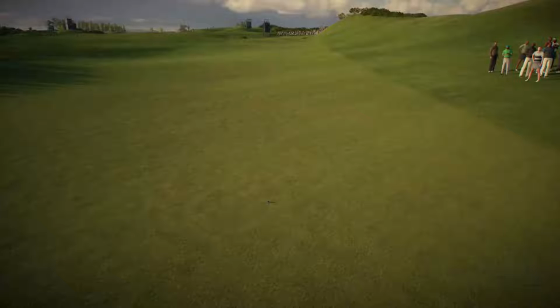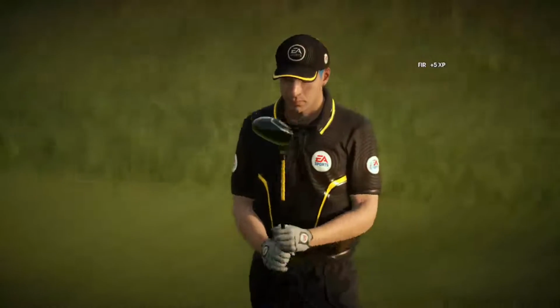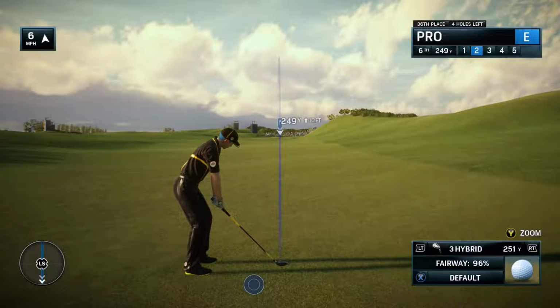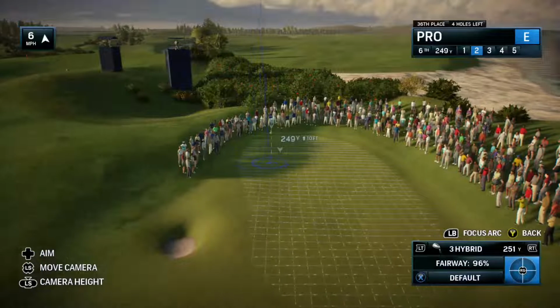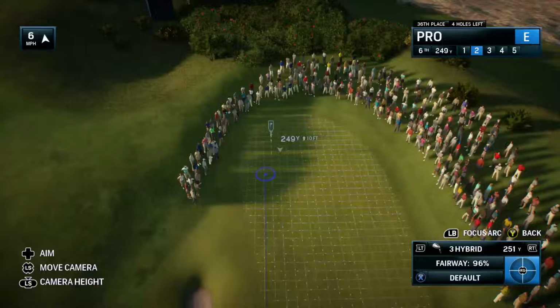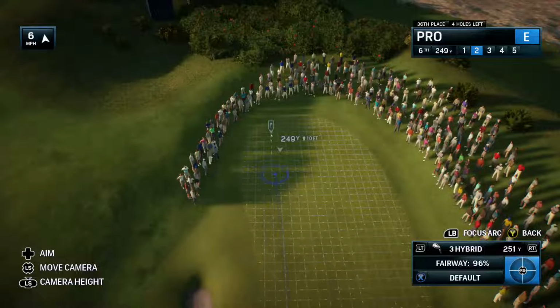Good tee shot right in the short grass. Here's the approach shot, starting to find the rhythm now after that balky beginning. Yeah, good opportunity here. Flag very much one you can aim at, especially as they're starting to play well.